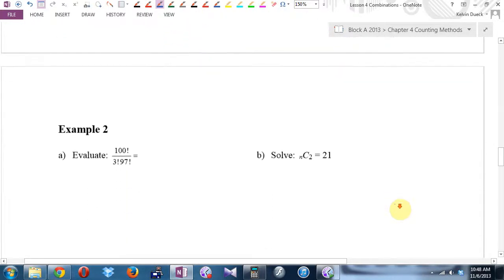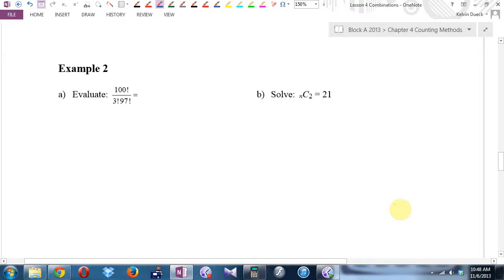Example 2 says evaluate 100 factorial divided by 3 factorial times 97 factorial. Got a problem. What was the biggest factorial our calculators could handle? 70 was when it crashed. But look at the denominator. Connor, what 2 numbers are in the denominator? 3 and 97. Do those add to 100, the top?